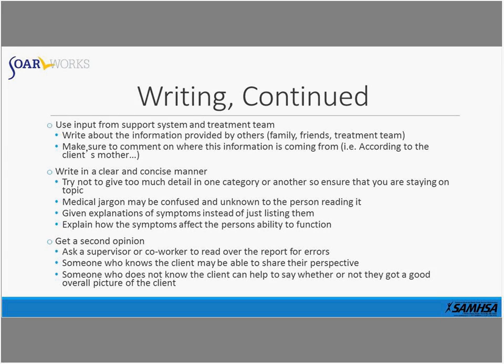We try not to use medical jargon because it may be confusing and unknown to the person reading it. We use examples of the symptoms instead of just listing the symptoms. I think Jen touched on that earlier. And making the link, we explain how the symptoms affect the person's ability to function. So we really link throughout the MSR.